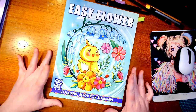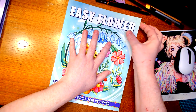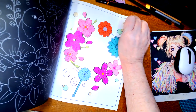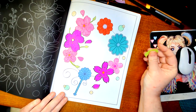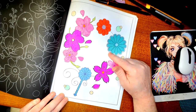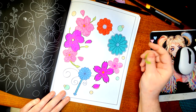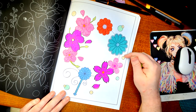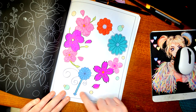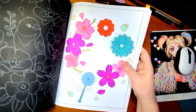Next one is Easy Flower by 99 Owl. And I did this one, and I cannot think of what scavenger hunt this was for. I think, don't quote me on this, but I think it was for bubbles. And I decided to use those for bubbles, but I think that's what it was for.